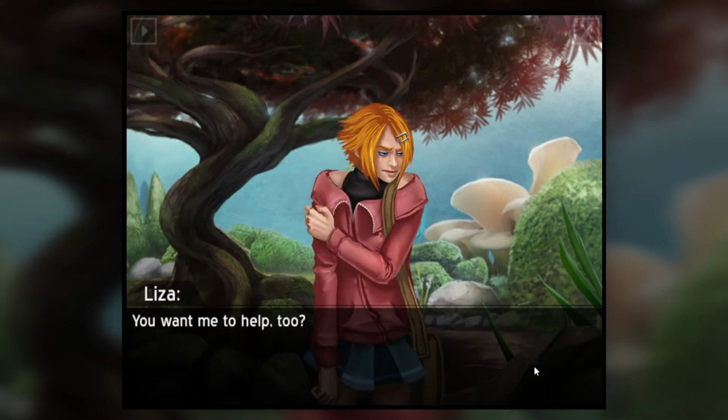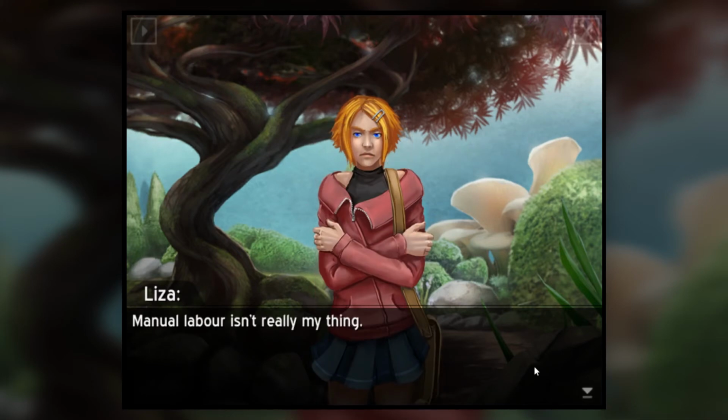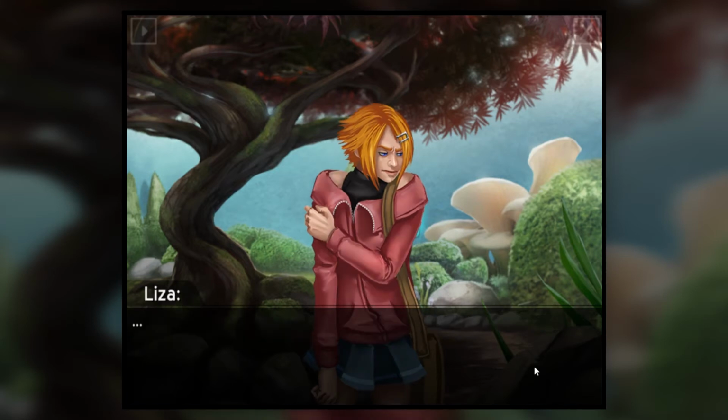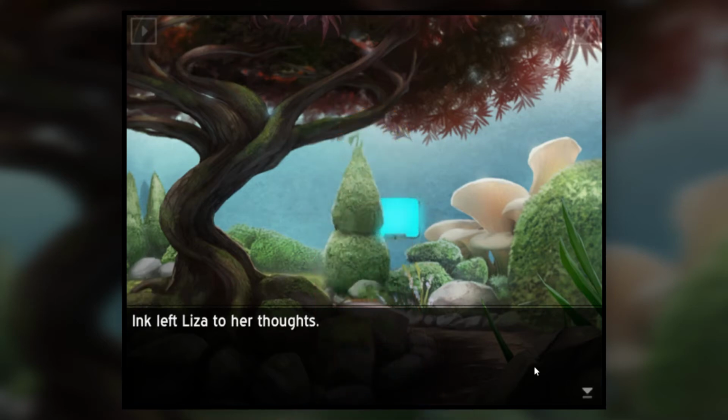Liza? You want me to help too? I can't force you, but you ought to. Manual labor isn't really my thing. Then what is your thing? Maybe you can go and comfort Beth. She's just had one of those bleeds. Whatever. Can you at least pretend to be a decent human being and keep that poor woman company while we dig? It's like talking to a log. Fine, do whatever you want. Ink left Liza to her thoughts. God, we are falling apart.